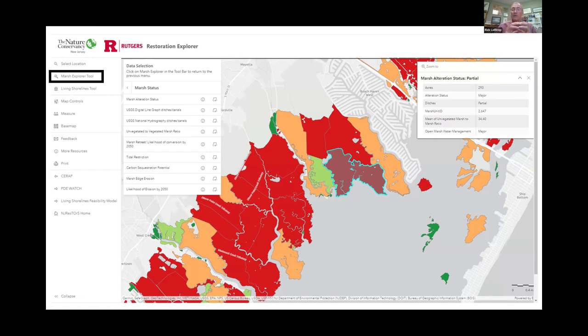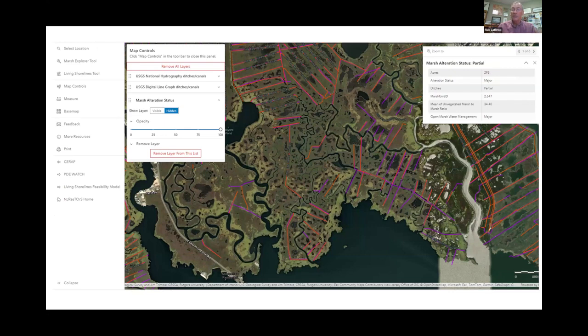But with the Marsh Explorer, the focus here was to basically subdivide or delineate New Jersey salt marshes into different marsh units of 300 acres or less. So these are contiguous marsh areas, and then to provide some information about those particular marshes. In this particular example, we're looking at their alteration in terms of, for instance, mosquito ditching or open marsh water management, basically hydrological alterations to the marsh itself. So you can see the individual features, or you can also get the amount, which we classified from limited to partial to complete.